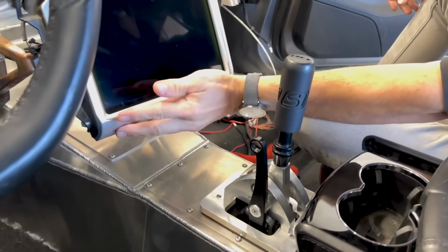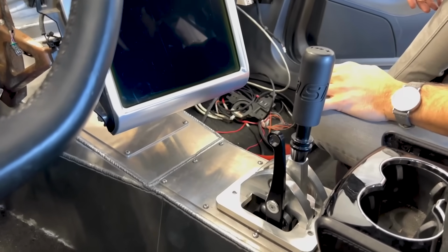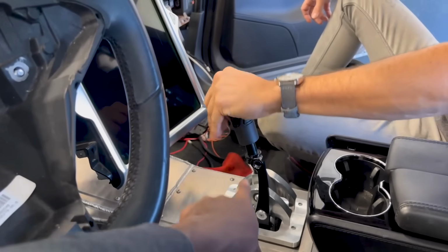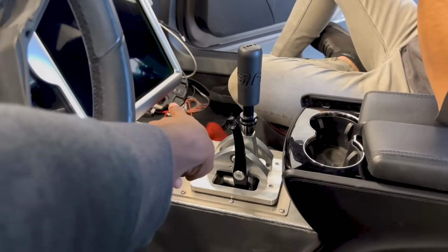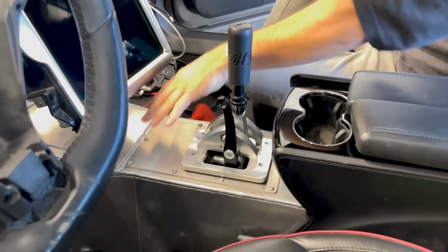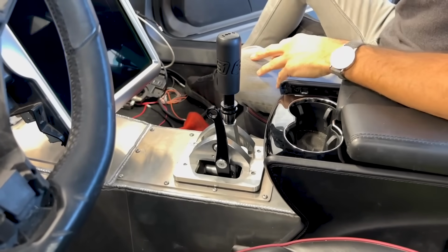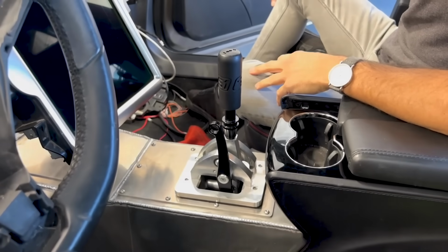Being the screen is actually angled, we're like, well, once we get up into fifth, we didn't want to hit the actual screen. Dude, you're not even close to the screen. When we had it before, it was hitting it. I mean, your fist almost went through the screen. But again, having a sequential in there, it's great for many reasons. One, shifting. It's a lot more confident shifting. There's no uncertainty as to what gear you're in.